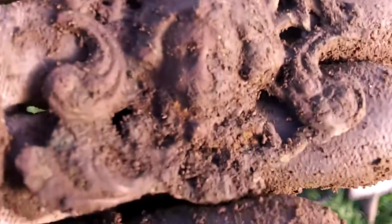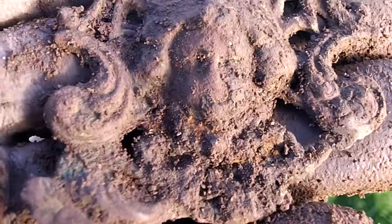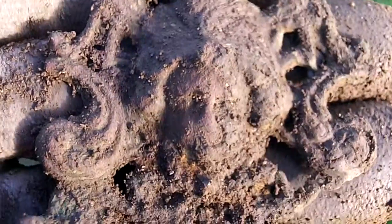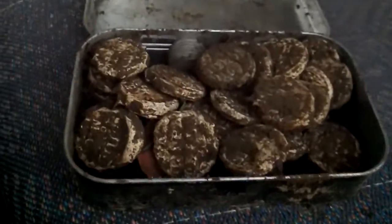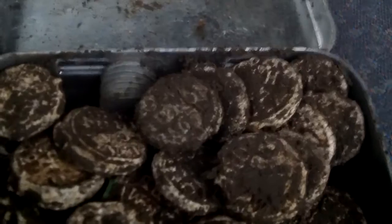Just found that. Nice bit of ornate furniture fitting. There's a face in there, look. And I've got 12 seals up to now. Woohoo! Right, it's getting dark now, so we're gonna set off in a minute. I think I got 24, 25. Hand them over to Jed in a minute.